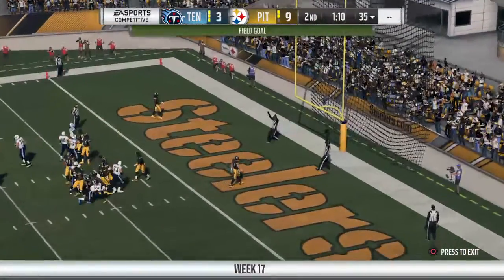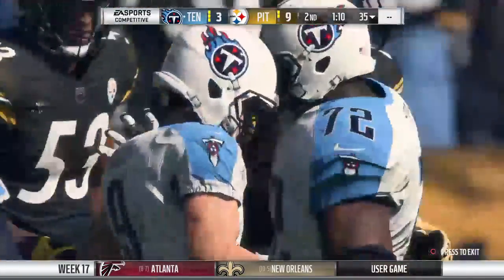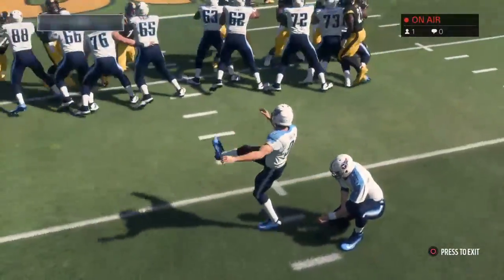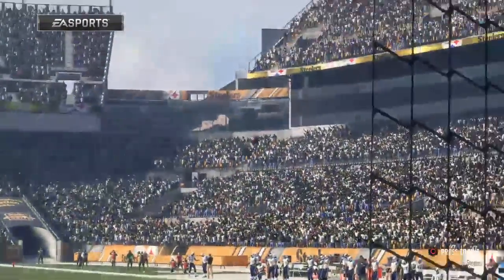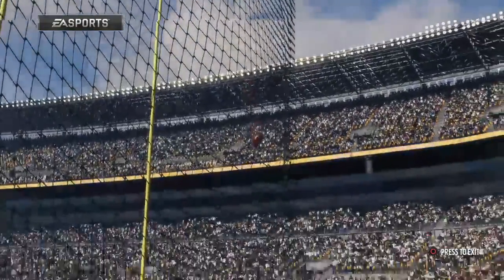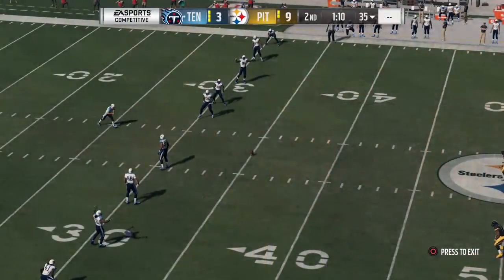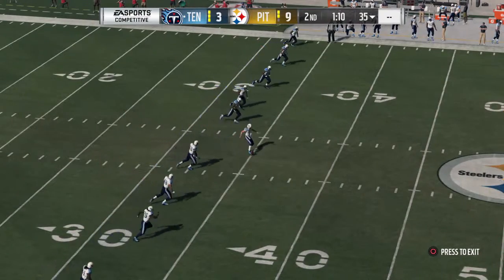And his kick is good. And they are on the board. It's now 9-3. So 3 drives now for this offense, and that field goal gives them their first 3 points. Yeah, as an offensive coordinator, if you're averaging a point a drive, you're in the wrong line of work. But in his defense, this has been a stifling defense so far. So they've got to start finding a way to unlock them as this game goes on.